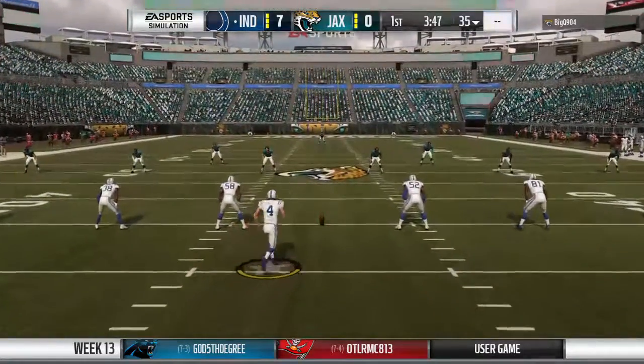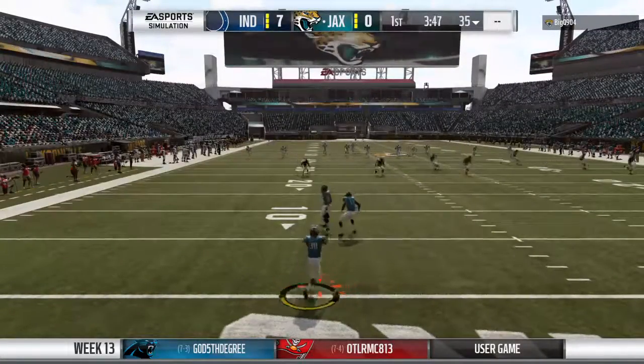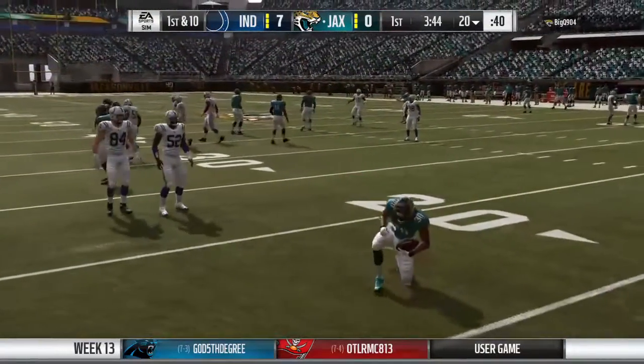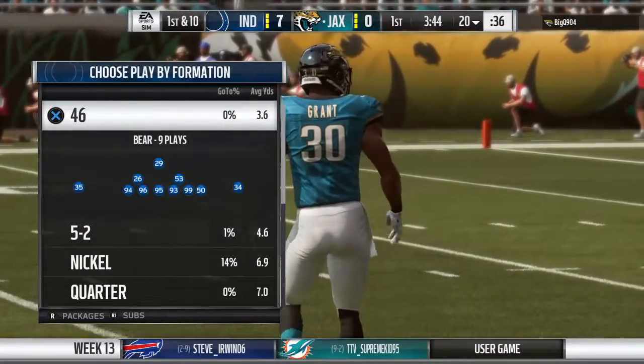Vinatieri out there to kick this one away. To return it is Corey Grant. And his guys will get the football right at the 20-yard line. The Jags offense now gets set and heads back onto the field.